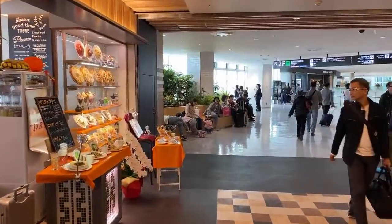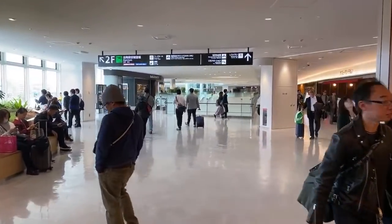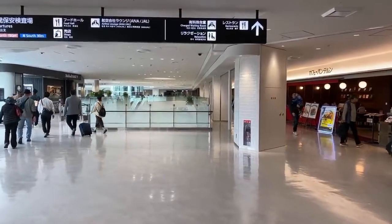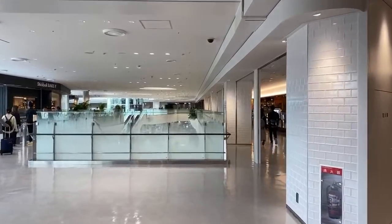Let's go upstairs now to the observation deck. Airports have pretty cool observation decks. You can see all the airplanes. This is the domestic terminal, and we have about 25 minutes before we have to enter in there. Kanae's meeting with a good friend of hers, and I want to give her some time to talk and not worry about us.